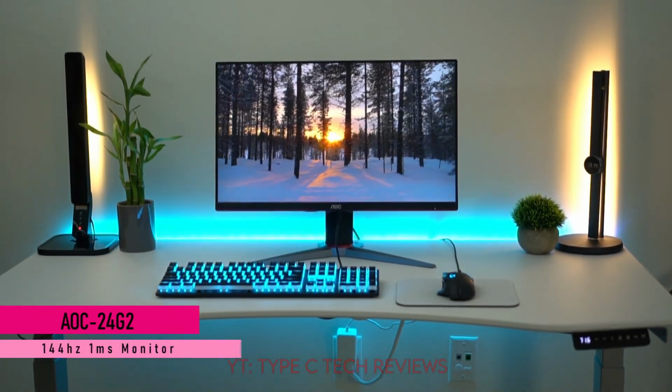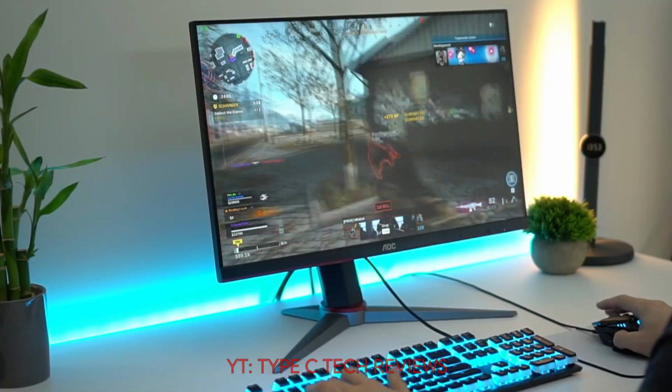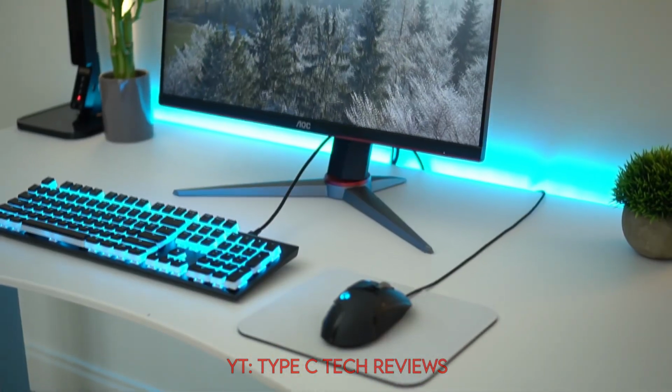So with the first monitor, we have the AOC 24-inch frameless gaming monitor. This one has an IPS panel. It's a 1080p gaming monitor with 1 millisecond of response time and 144 Hz. This gaming monitor overall I think is the best budget monitor of the list.